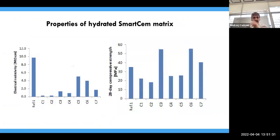At the beginning, we were also looking at how the properties of the hydrated binder matrix would change. And this is the example where you have 100% of this nano-modified cement inside. So this is the reference. You see the electrical resistivity goes down, way down.